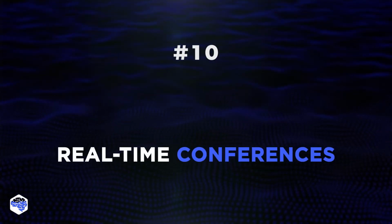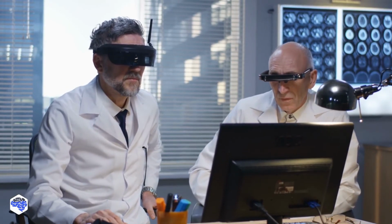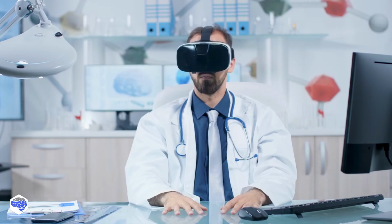The 10th application is healthcare real-time conferences with VR. VR creates a valuable alternative for conferencing as well. While using it, users can assess an interaction by observing another person's body language.